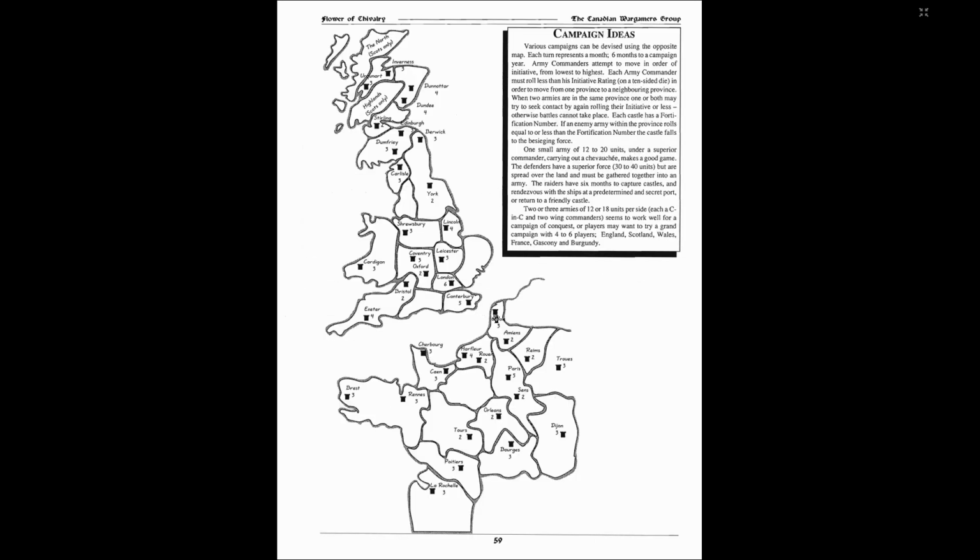And this is a very good campaign idea. Let's read a bit. Various campaigns can be devised using the opposite map. Each turn represents a month, 6 months to a campaign year.